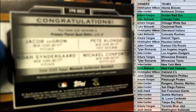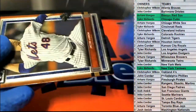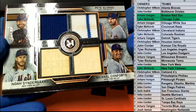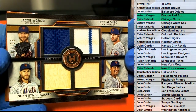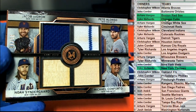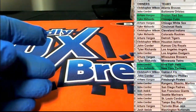Oh, here we go. We know Topps loves the Mets. Here we go. Jacob DeGrom. You got Pete Alonso right there. Syndergaard and Conforto. Nice. 33 of 75. That's hot. For the Mets, that is John C. All right, John. Very nice. DeGrom right there.